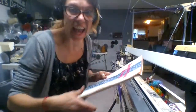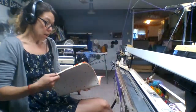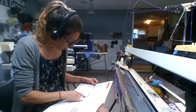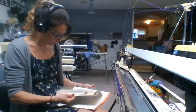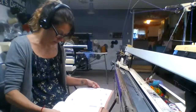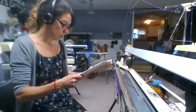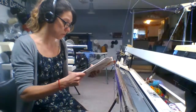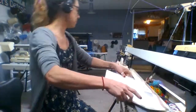Found it. Yay. Okay. So this is the instruction manual for the Brother 270. And I am looking to do an open tuck stitch. Pattern knitting. Open tuck stitch pattern, page 72. So where did I mess up? Maybe I moved them too early. Set the end needle selection mechanism to off. I always forget that one.